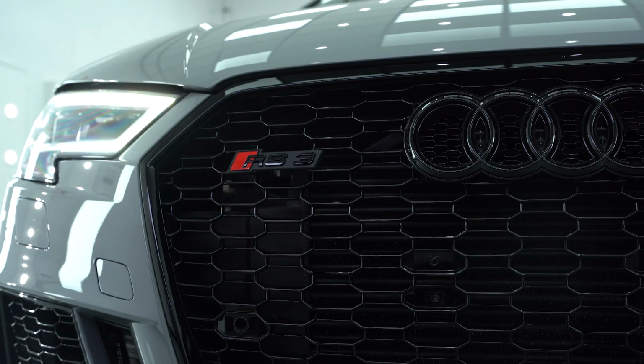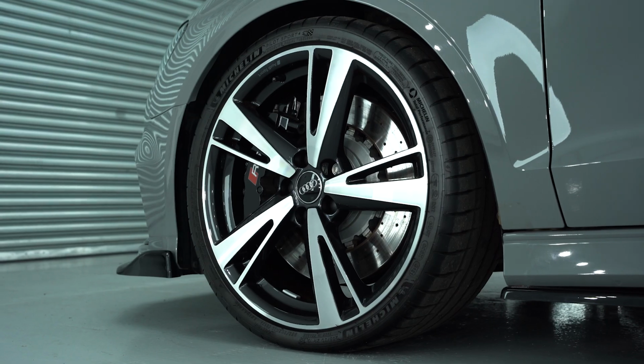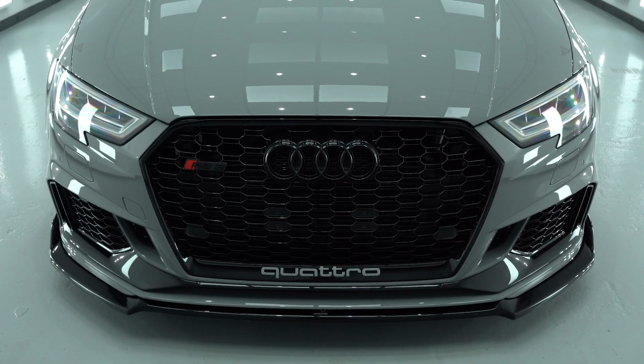This RS3 has a meticulous service history. Its original owner kept every bit of documentation for all the work that's been carried out on this car. He's even kept the original purchase invoice from the day it was ordered.